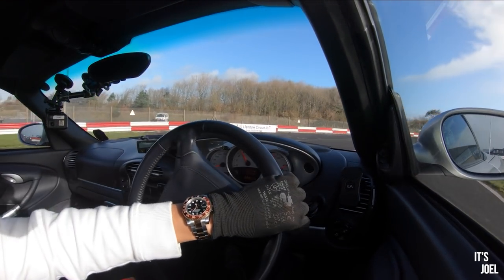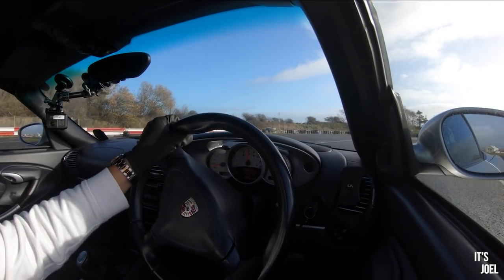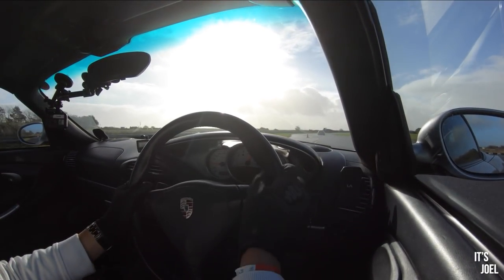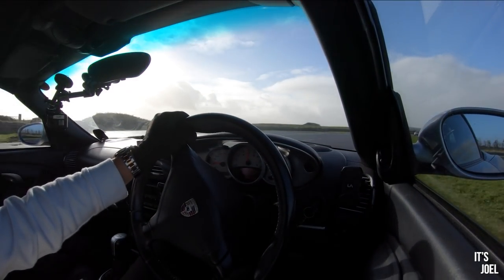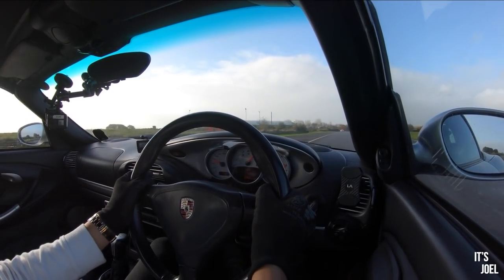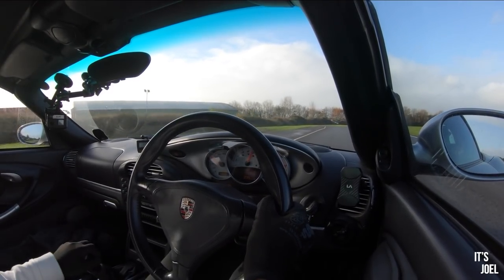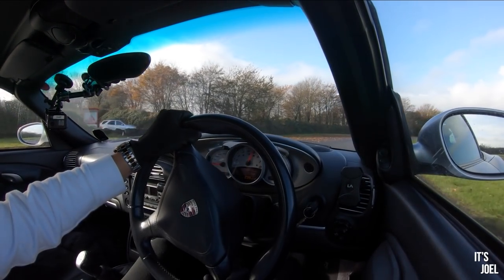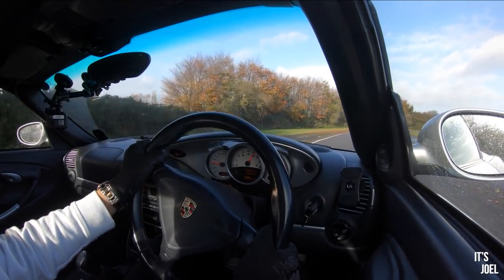About this Porsche, the pedal box is very narrow, and so I guess in normal road driving it's sometimes a little bit annoying actually, because you find yourself hitting the brake instead of the throttle and vice versa. But when you're driving in anger like we are today, it makes heel and toe very easy and satisfying in this car. So hard on the brakes, into second, just like that. It's really nice with the pedal box being so narrow and very easy to judge.